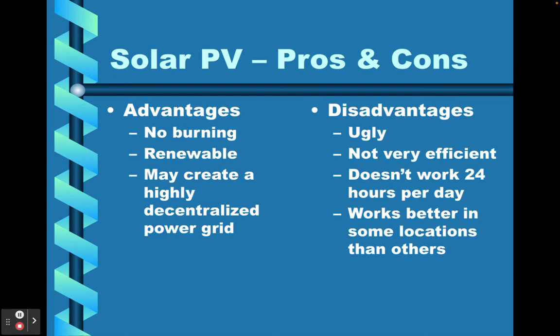Disadvantages, they're not super efficient and they can be fairly expensive. And they're getting cheaper, but again, can still be expensive. Some people would say they're very ugly because of the glare. And the big one is it's not going to work 24 hours a day. It does not work when it's dark out. So it's not going to work 24 hours a day.